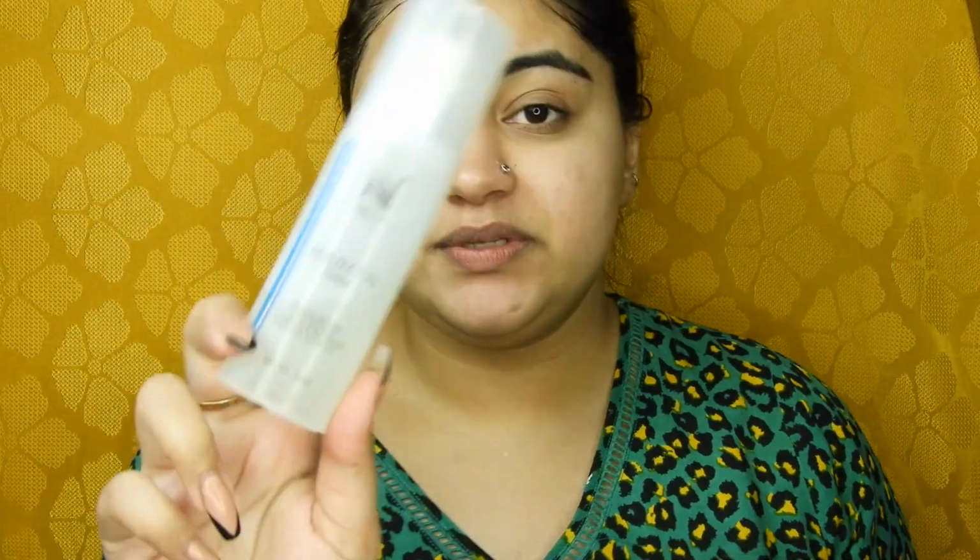After that, I like to use toner. I'm taking this Nelf aqueous toner, and you can take any, you can take rose water, anything. Tons of toner to refresh your skin and to hydrate your skin as well.